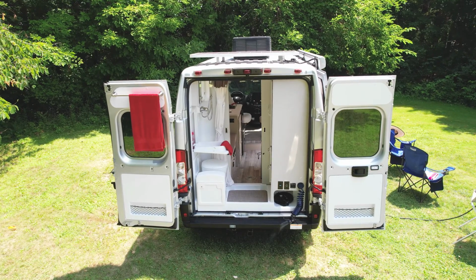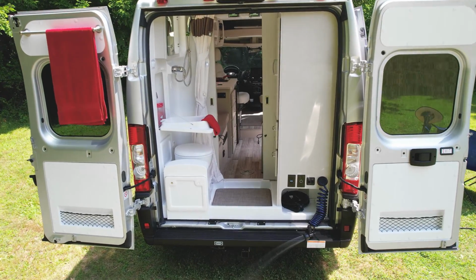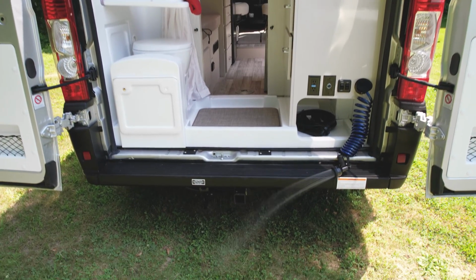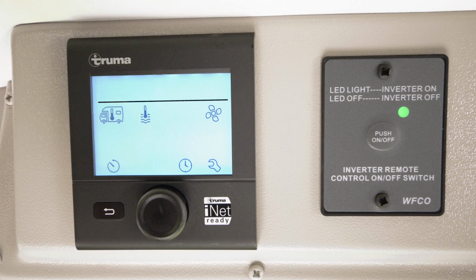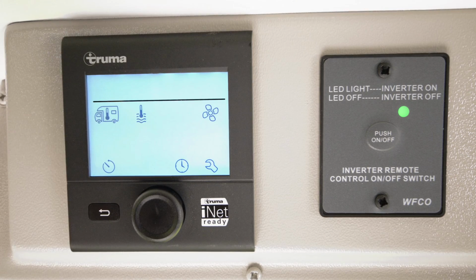Out back behind the door is a nice storage compartment. You have a GFCI outlet, 12-volt outlet, a switch for the water pump, a switch for the puddle light, and a quick connect hose. Heat and hot water in the Rize are handled by the Truma Combi Eco. This runs right off your propane tank and it is easy to use. The other switch up here is for the 1000-watt inverter.